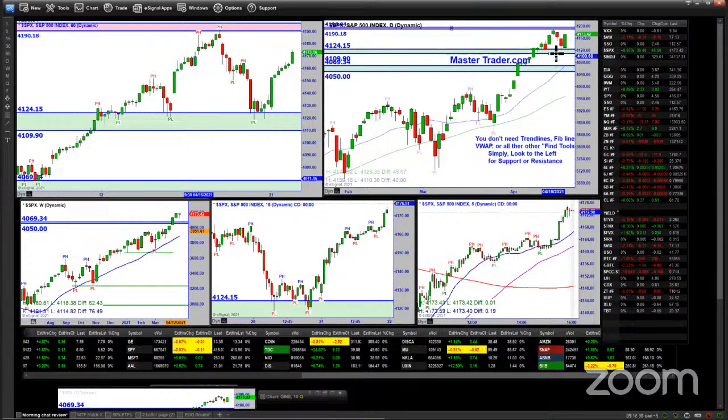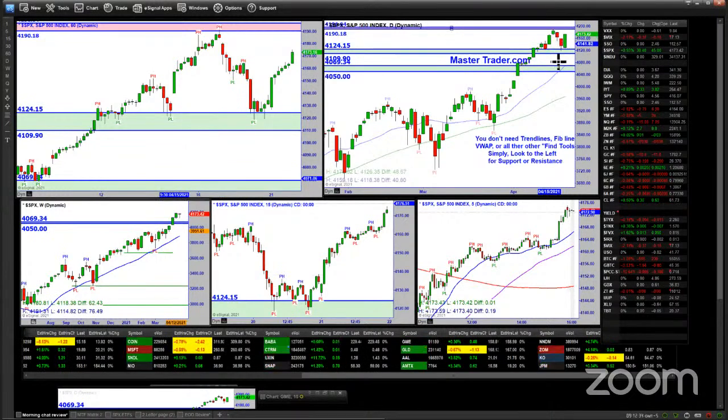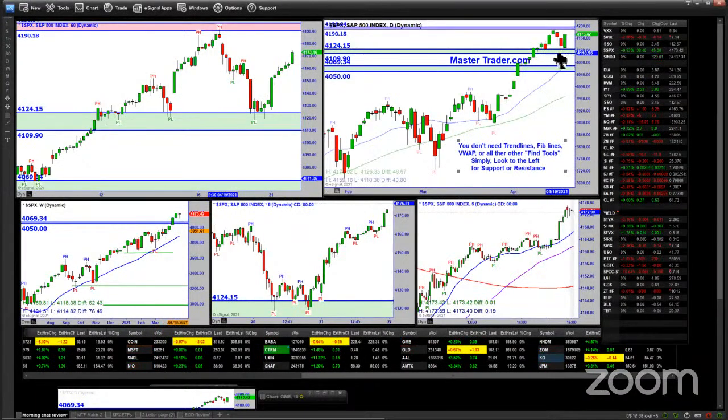Not 2 days down and right back up to the high. This is the old irrational exuberance kind of price action. It's like, there's no risk. Buy the dip, you idiot. Right. Well, how big is the dip? It doesn't matter. It went down. Just buy it.